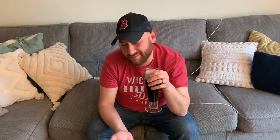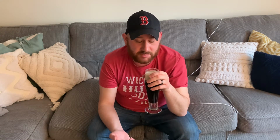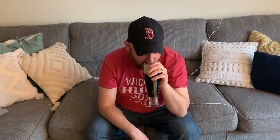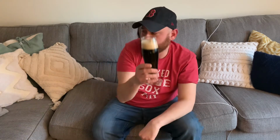Some of those other, maybe dunkels you could say, are more malty. You get the bitterness from the malts, the roasted barley malt. But anyway, as far as the aroma is concerned, I'm picking up the bitterness and the hops there. A little bit of malt as well, some dark bread, maybe a hint of cinnamon. Without further ado, guys, salute.